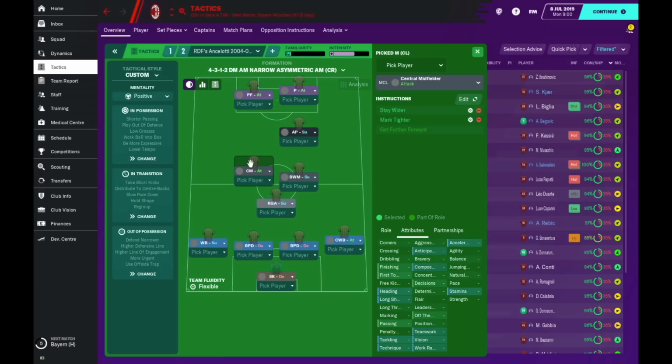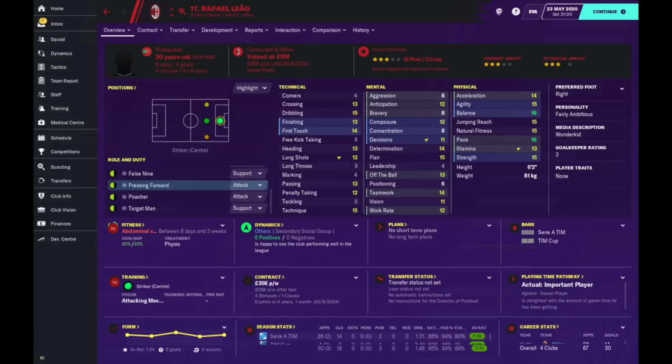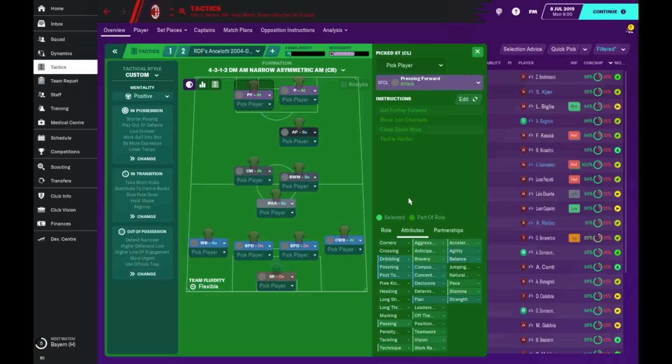I've given him Mark Tighter to not let the opposition have time on the ball in central midfield, and close down, making it difficult for the opposition to have a free man in central midfield. And for the partner striker on the left hand side, we've gone with pressing forward on attack. He'll be looking to support the poacher, and because the poacher doesn't get involved in the play that much, we're looking for the pressing forward to do all the dirty work for the poacher.